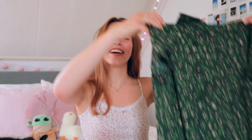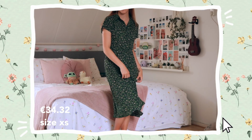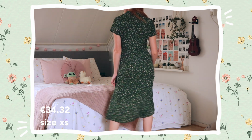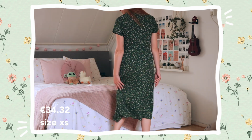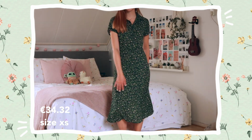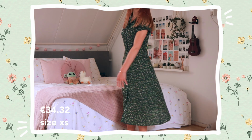Then this next dress is also green, but this one's a lot darker, and this is also a longer dress and there are buttons from the bottom to the top. Also, this one I have nothing bad to say about. It is so incredibly pretty. Also, no stretch. This one really has no stretch in it anywhere, so keep that in mind.